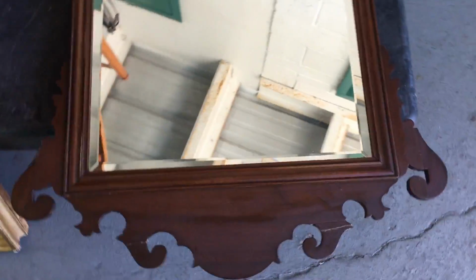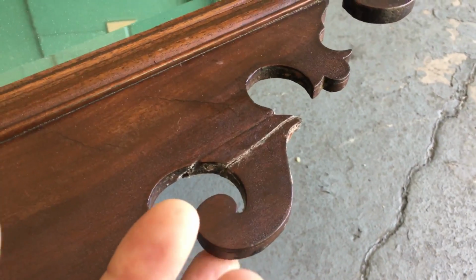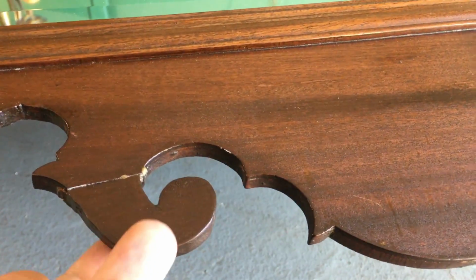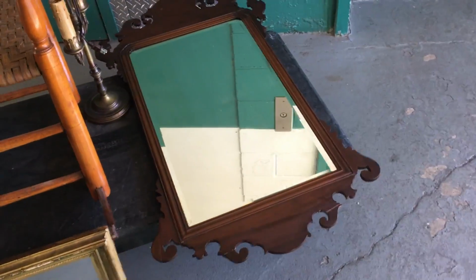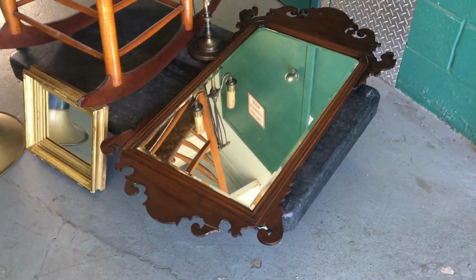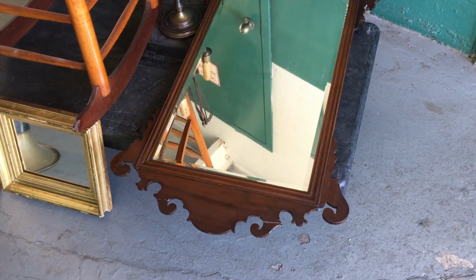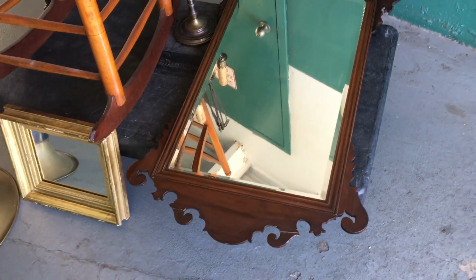And I'm actually going to be able, when I have the time and the space, and I'm not all bandaged up, to repair these old repairs. I can do a better job than that. So I'm going to get rid of the old glue and do a proper job on it. But let me back up and show you. It's a large size. Again, mid to late 19th century in the Chippendale style. Really nice piece. I paid $30. At a good antique show, you could get around 200 bucks for it.